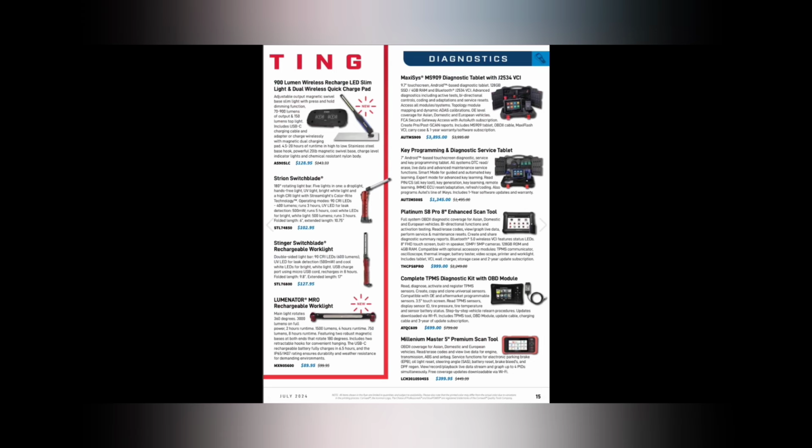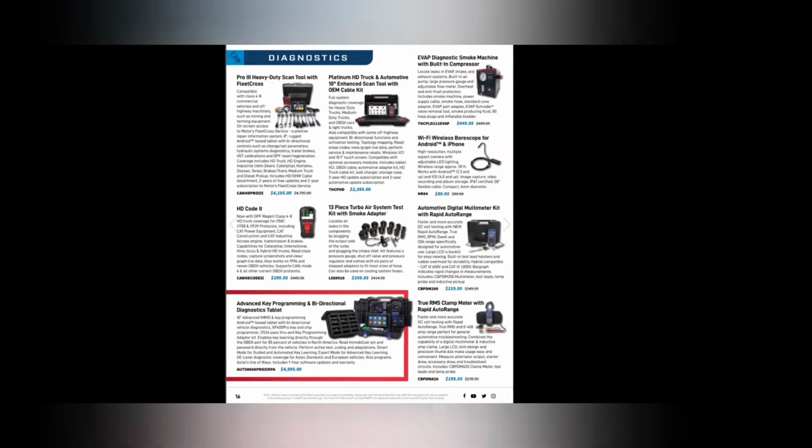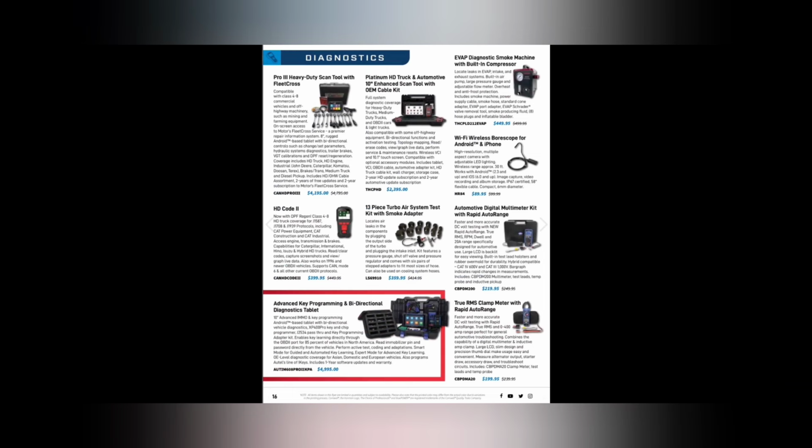We got some diagnostics and some more lights here. Kind of a standard deal in here. Nothing too crazy jumping out at me here, scan tool-wise. Trying to get through this flyer so we don't go too long. I know a lot of guys die out about this time. They're not continuing to watch it.